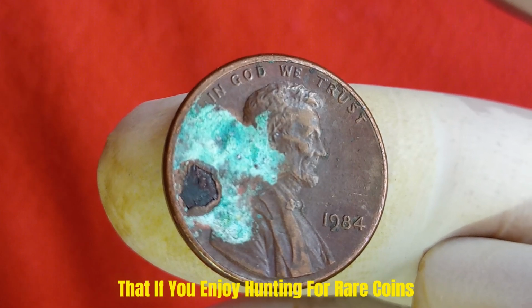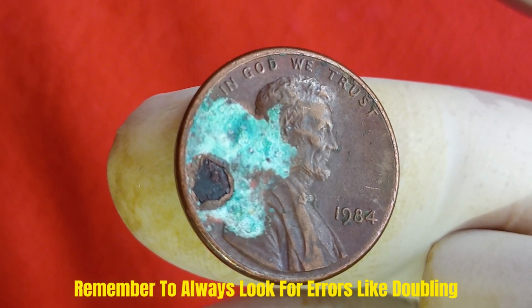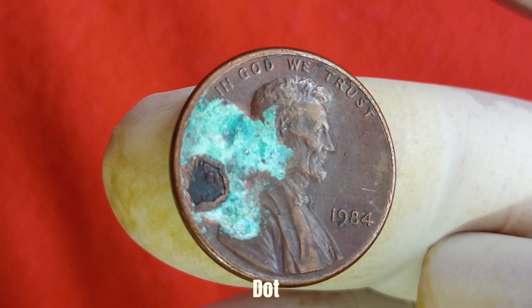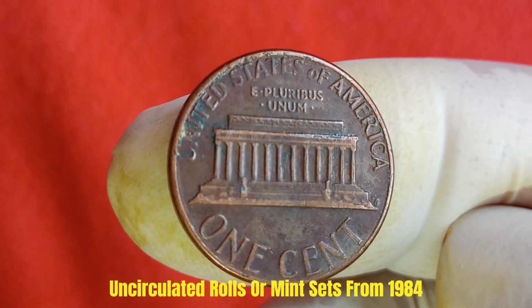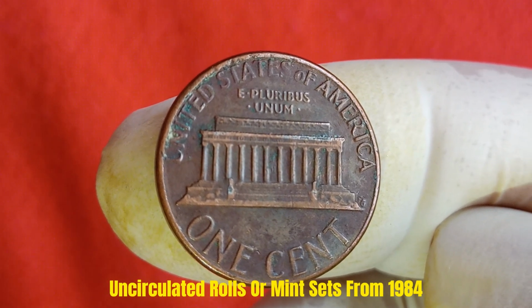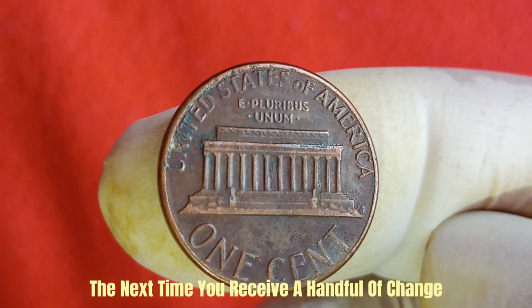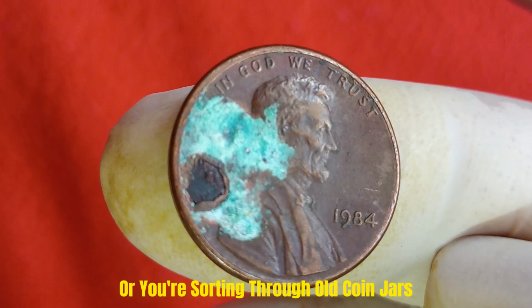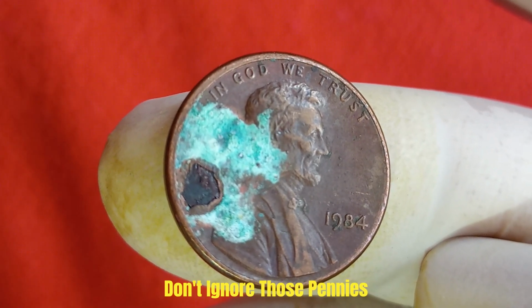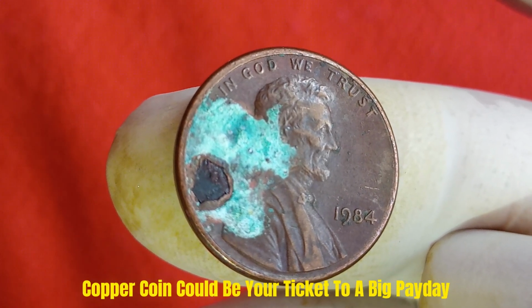And if you enjoy hunting for rare coins, remember to always look for errors like doubling, center strikes, or die cracks. Look for high-grade coins with original luster and no scratches, and uncirculated rolls or mint sets from 1984, which might contain gems waiting to be discovered. So the next time you receive a handful of change, or you're sorting through old coin jars, don't ignore those pennies. That small copper coin could be your ticket to a big payday.